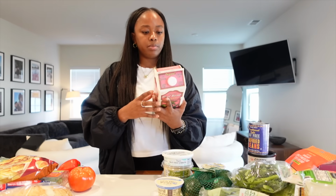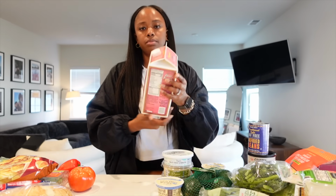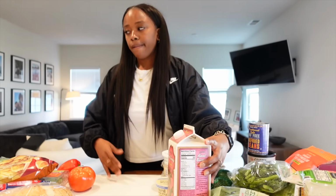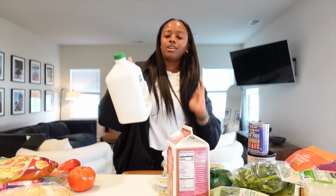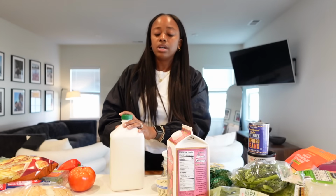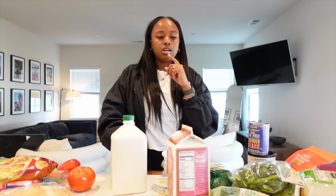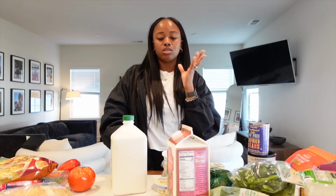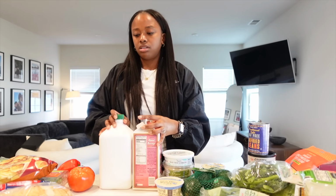So I also picked up the Trader Joe's non-dairy original unsweetened almond milk. But I mentioned I went to Whole Foods and bought almond milk, and I completely forgot what I bought. So I do go through a lot of almond milk because this week I plan to do like chia seed pudding for breakfast on some of the days, and then also smoothies and protein shakes. So I think the fact that I got both of these, I think it's okay.